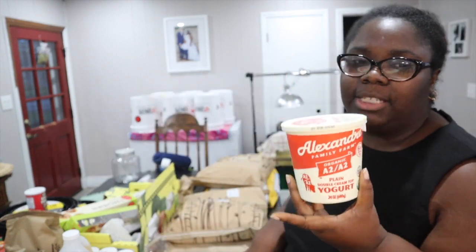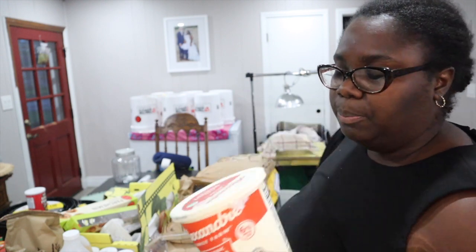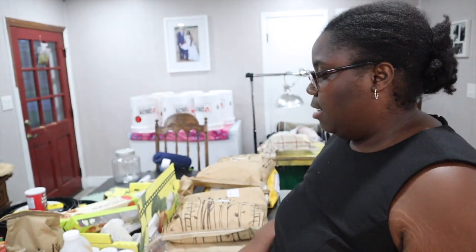Acre Homestead makes her own sour cream using yogurt. And I'm going to try her method. So definitely going to be making yogurt and sour cream with that.